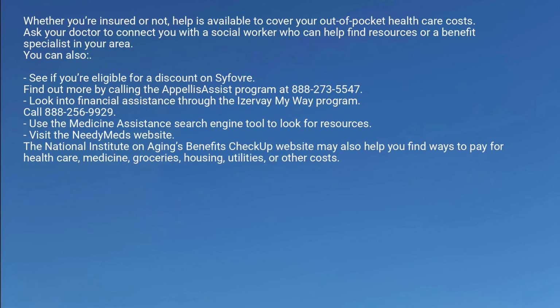Whether you're insured or not, help is available to cover your out-of-pocket healthcare costs. Ask your doctor to connect you with a social worker who can help find resources or a benefit specialist in your area. You can also see if you're eligible for a discount on Syfovre. Find out more by calling the Apellis Assist program at 888-273-5547. Look into financial assistance through the iSight My Way program. Call 888-256-9929. Use the Medicine Assistance search engine tool to look for resources. Visit the NeedyMeds website. The National Institute on Aging's BenefitsCheckUp website may also help you find ways to pay for healthcare, medicine, groceries, housing, utilities, or other costs.